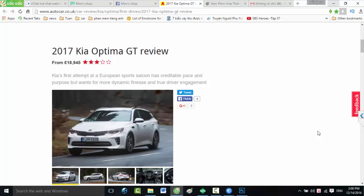2017 Kia Optima GT Review. From £30,000. Kia's first attempt at a European sports saloon has creditable pace and purpose but wants for more dynamic finesse and true driver engagement. What is it?